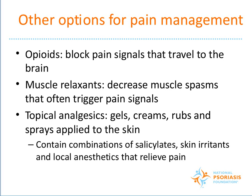Muscle relaxants can be helpful. When you have a painful joint, it can trigger spasms all over the place, and you can certainly get other comorbidities from the psoriatic arthritis. Topical gels are useful. Sometimes you can get nice compounded combinations that have some anti-inflammatory, some local anesthetic that can help relieve pain.